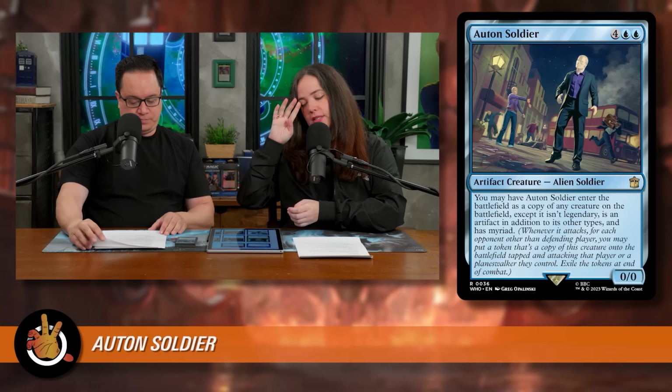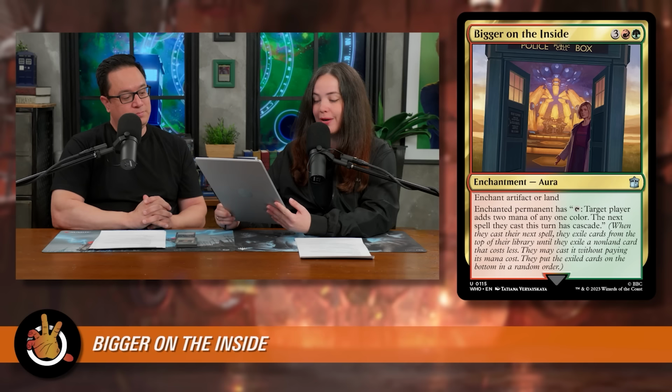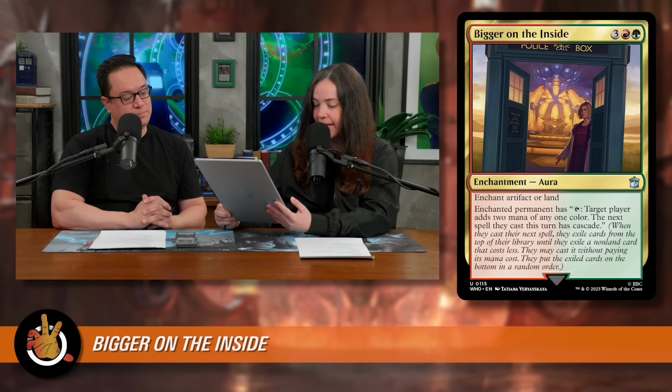It is super sweet and got a lot of hype when it was released. It's Bigger on the Inside. 3 red-green for an enchantment aura. It enchants either an artifact or a land. Enchanted permanent has "Tap: Target player adds 2 mana of any one color. The next spell they cast this turn has cascade." So when they cast it, they're going to go through their deck to find the next spell that costs less than that, and cast that spell for free.